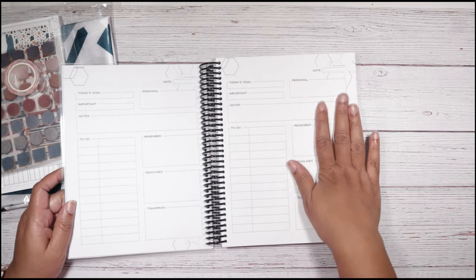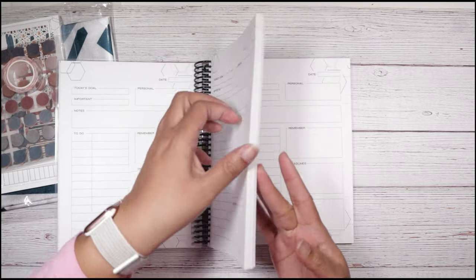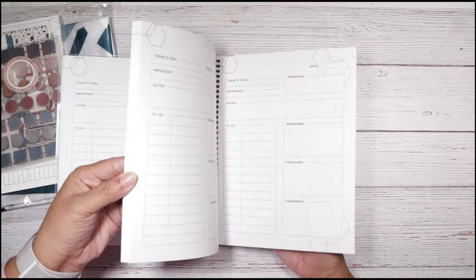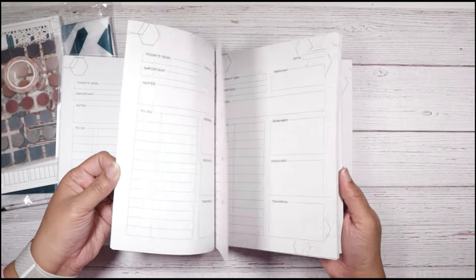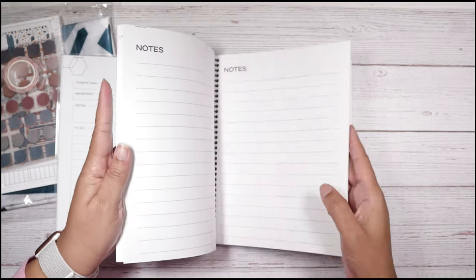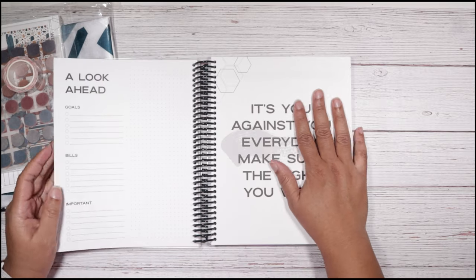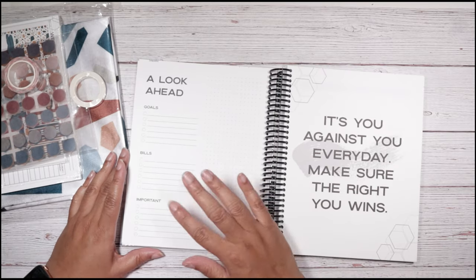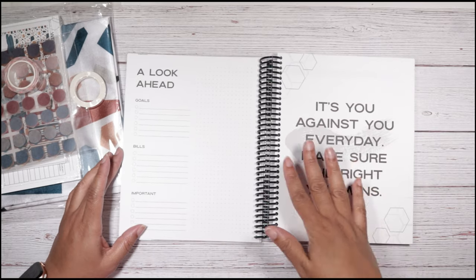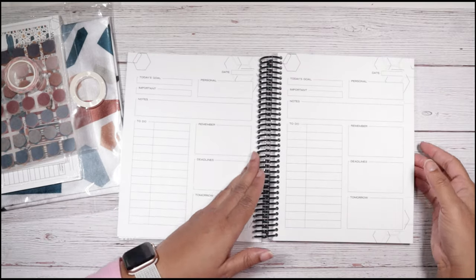And I think I want some of these for the A5. I just don't know what I'm gonna use this for, but I don't wanna hold on to it for too long and let it just sit there. It is a daily planner. So let's go to the next month. Let's see if I can find it. At the end of the month, you have notes, and then a look ahead to the next month, your bills, important goals. And then you have a dot grid. And before every new month, there is a quote. And so on and so on.